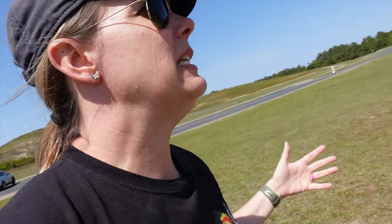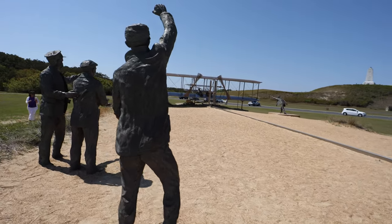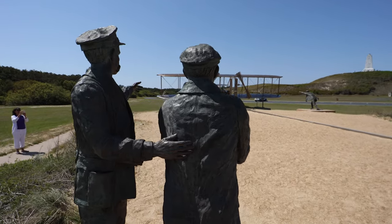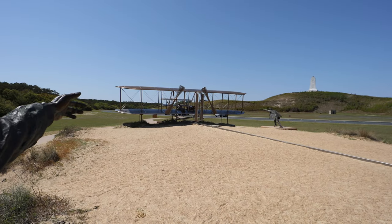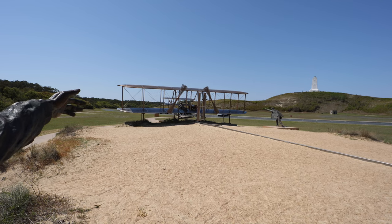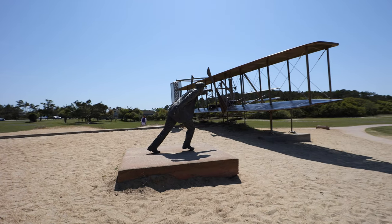But the people that are here, so this monument commemorates that first flight, that 12-second flight, the one that happened at 10:30 a.m. So here you can see Orville balanced, right in the middle of the biplane, right? With the fabric. And then Wilbur is out here probably helping.